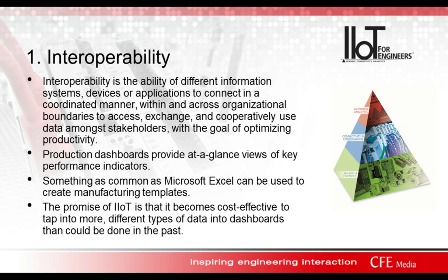Production dashboards are not anything new. They can be downloaded off the internet or built using Microsoft Excel. What's different with IIoT and Edge is that new data types and new combinations of data can be promulgated inexpensively and while not burdening SCADA or other type control systems.